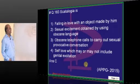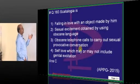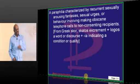What is scatologia? Basically talking on sexual provocative discussion brings the erotic elevation for the guy, which is called one of the types of paraphilia called scatologia. That is what needs to be remembered. One sexual perversion definitely the examiner has to ask, unless he is straight. So that's the reason you must be quite sure on that.